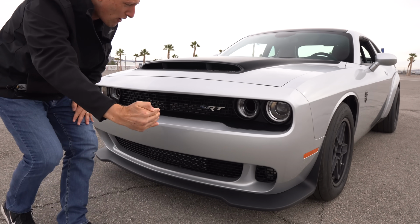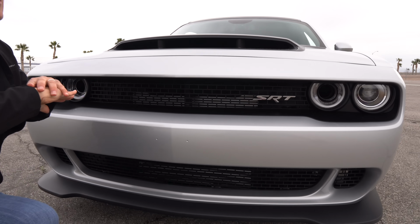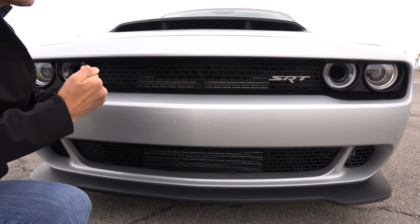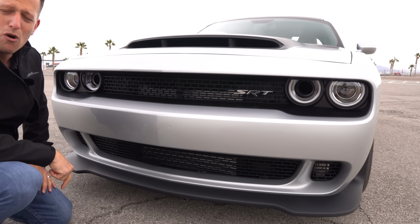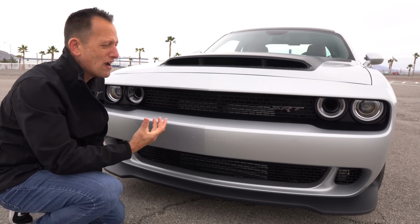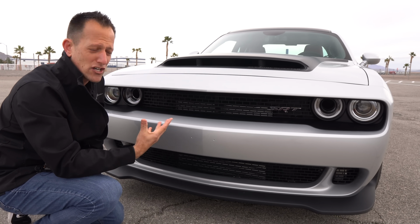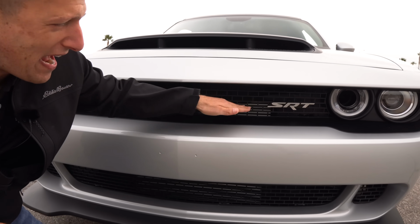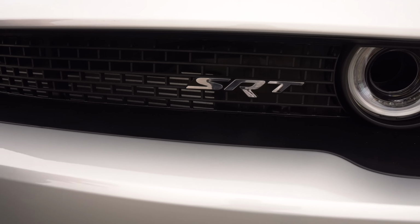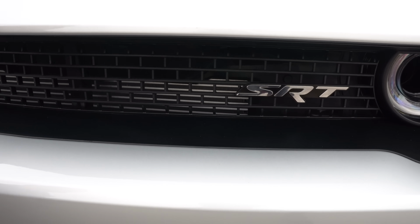Now, when you come across the front, you're gonna have that iconic look. This design just is timeless. And this is gonna be one of those vehicles that 10 years from now, you're gonna be like, I remember when Dodge just laid down the hammer and came out with the craziest of power production muscle cars. But I love the way they still keep the look. You got your SRT badge. Remember, that's Street and Racing Technology, set up to give you the utmost in performance.